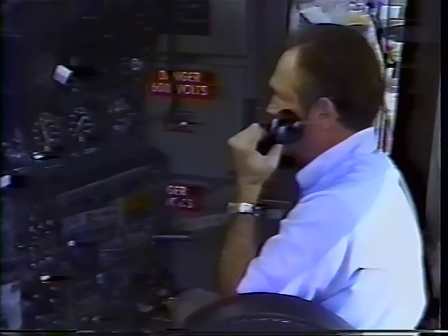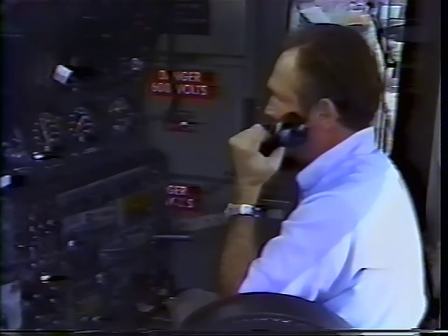Southern Carolina 270 had a 3-pound brake pipe leakage, over. 3-pound leakage, is your radio control feed valve cut out? Radio control feed valve cut out on 270. Over.